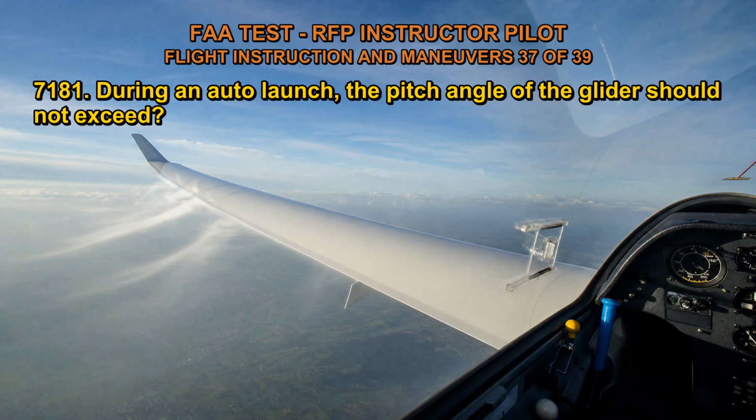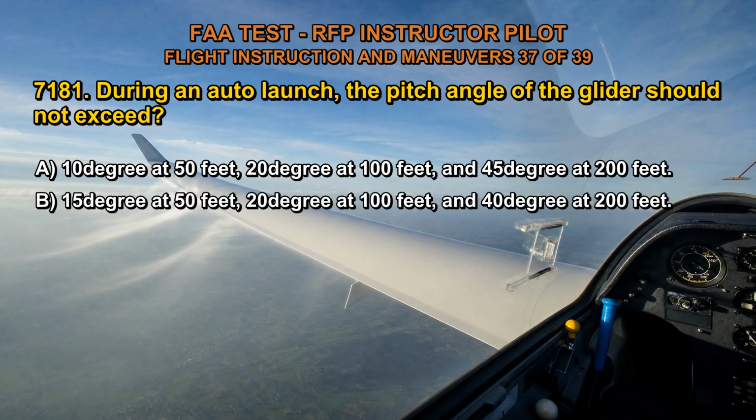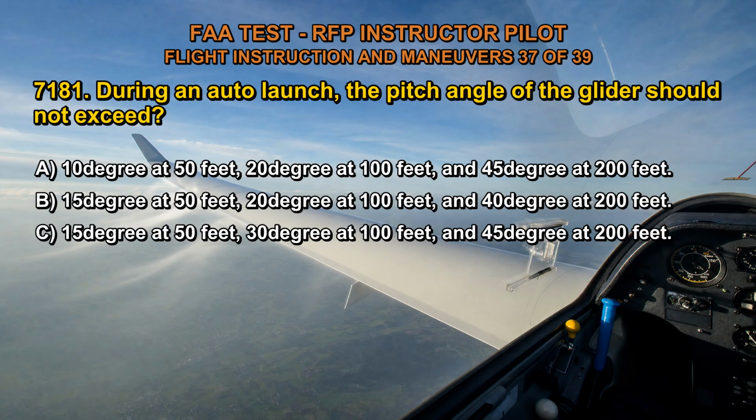7181. During an auto launch, the pitch angle of the glider should not exceed A. 10 degrees at 50 feet, 20 degrees at 100 feet, and 45 degrees at 200 feet. B. 15 degrees at 50 feet, 20 degrees at 100 feet, and 40 degrees at 200 feet. C. 15 degrees at 50 feet, 30 degrees at 100 feet, and 45 degrees at 200 feet.